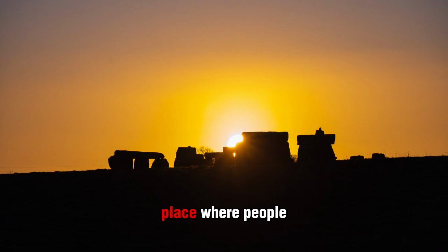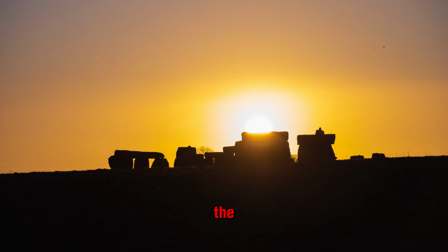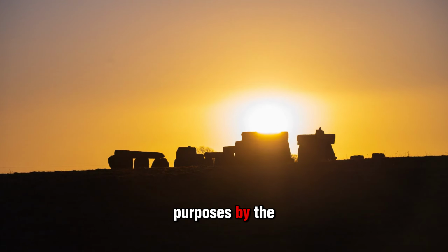Stonehenge aligns with the sunrise during the summer solstice and the sunset during the winter solstice. So Stonehenge may have been used to track the seasons or to honor the dead during important times of the year. Maybe it was all of these things. Maybe Stonehenge was a sacred place used for a variety of purposes by the Neolithic people. However, the truth is we don't know for sure.